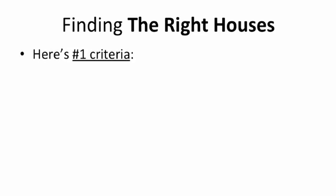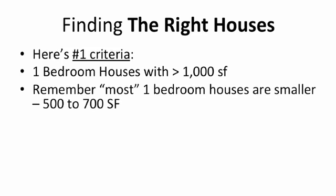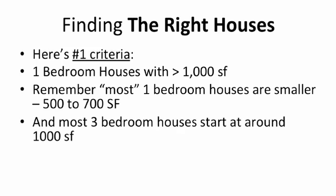Here's my number one criteria why this strategy works. You want to find 1-bedroom houses that have 1,000 square feet or greater. And in one of the additional videos in this action plan, I'm going to show you how to do that. Now remember, most 1-bedroom houses are smaller. They're between 500 and 700 square feet. And most 3-bedroom houses start at about 1,000 square feet. So you'll get a lot of 3-bedroom houses that might be 1,000 or 1,050 or 1,100 square feet, but they're a little bit bigger than 1,000 square feet.